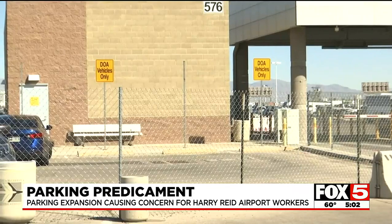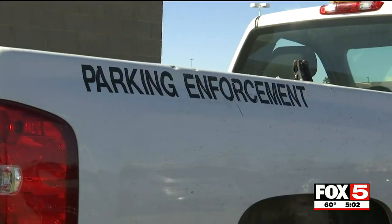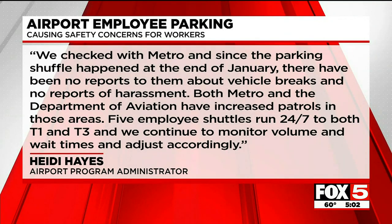After expressing these concerns, airport reps say, in part, we checked with Metro, and since the parking shuffle happened at the end of January, there have been no reports to them about vehicle break-ins and no reports of harassment. Both Metro and the Department of Aviation have increased patrols in those areas. 5 employee shuttles run 24/7 to both T1 and T3, and we continue to monitor volume and wait times and adjust accordingly.